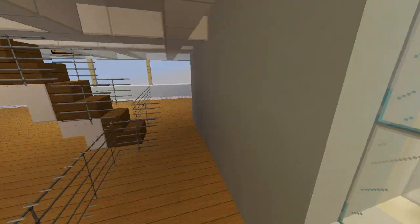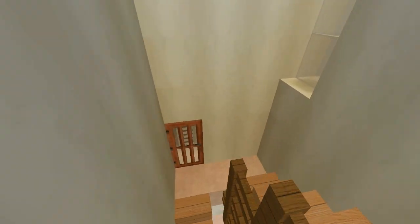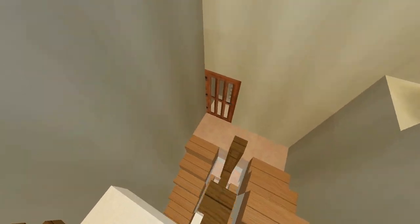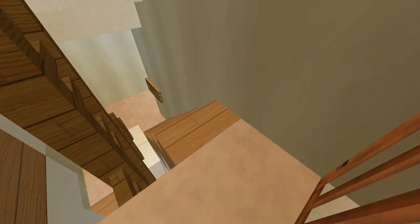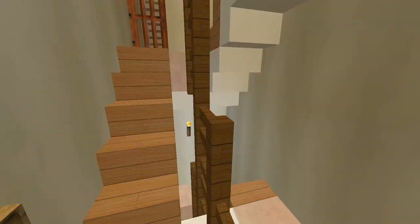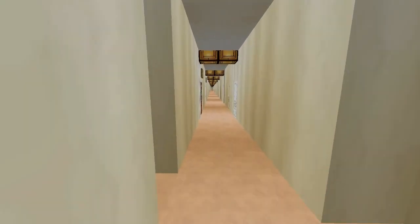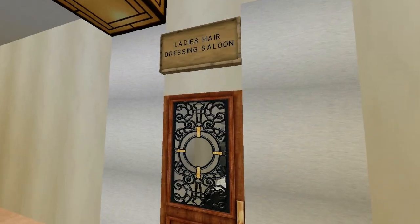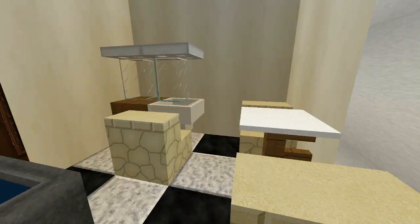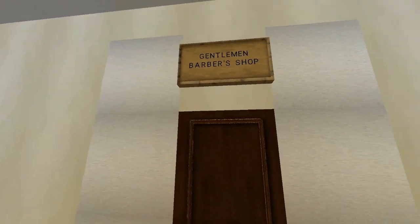And back here the cabin class is over. So we get to the aft staircase. It's just a little staircase here on the side of the ship, and it's connected with this elevator here on the aft end, and it leads you all the way down to the swimming bath, which we will see later. Also quite interesting is the ladies' hairdressing saloon, which is also quite small, and on the other side the gentlemen's barber shop.